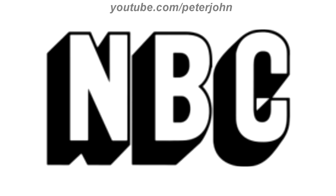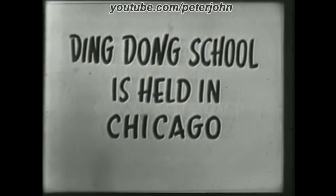From 1952 to 1953, the font has changed, and now the text is white, and it has black shadows. Here is a bumper.